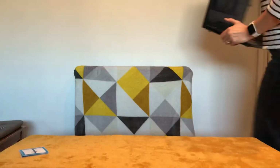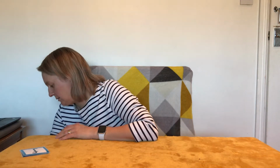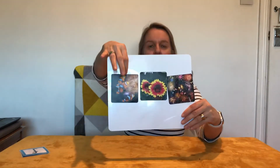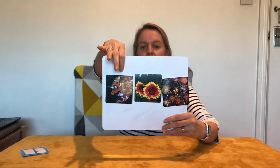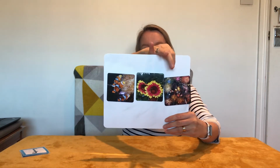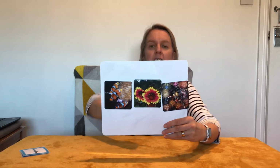Okay, now we had a look at some pictures with those things in them yesterday and we sang our own song. Do you remember? So we had fish and flower and firework, okay? Shall we sing our song now? Are you ready to help me? Fish and flower and firework, firework, firework. Fish and flowers and fireworks, say well done.